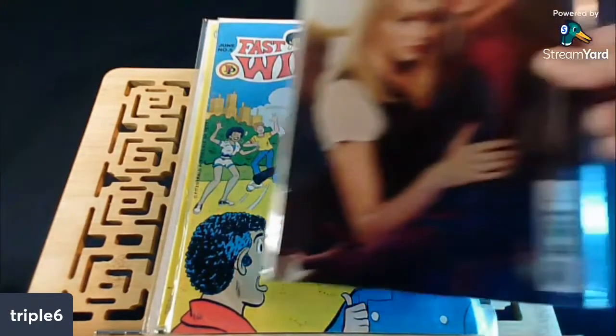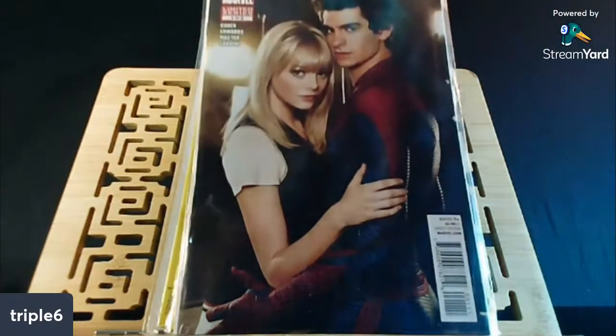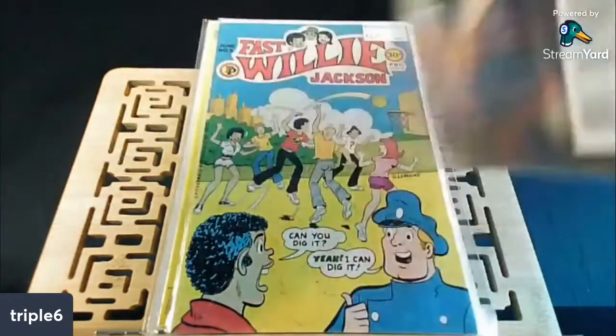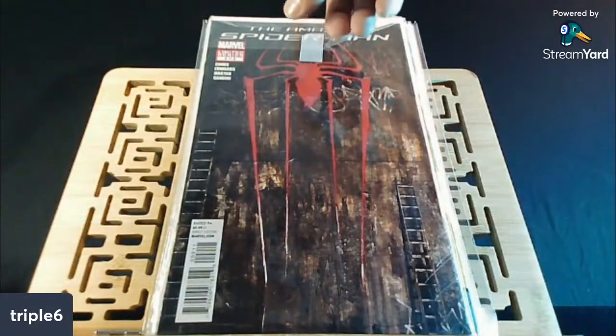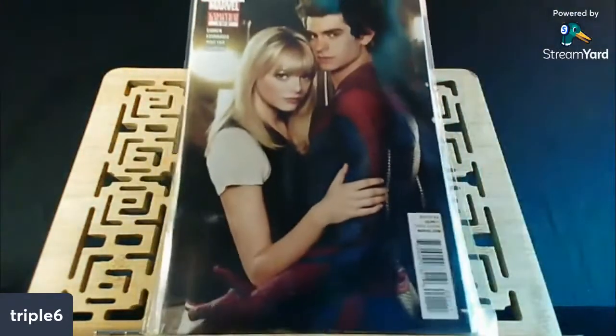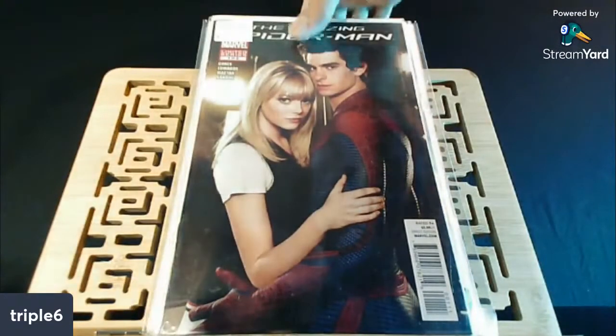I was happy to find this. Check it out. This is the Amazing Spider-Man, number 1 of 2, the movie variant. And I found these. They had 2 and 1. This is number 1 and number 2. But of course, this is the book. This is the book that caught a little heat. $6, man. Can't beat it.